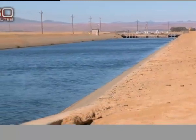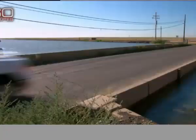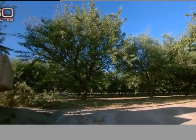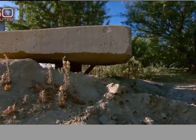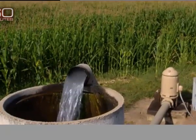That sounds like a lot. A foot a year. It's some of the fastest rates we have ever seen in the valley and in the world. She says it's caused damage to infrastructure, buckles in canals, and sinking bridges. Here, the land has sunk 6 feet. It used to be level with the top of this concrete slab. And this is because of the pumping of the groundwater.